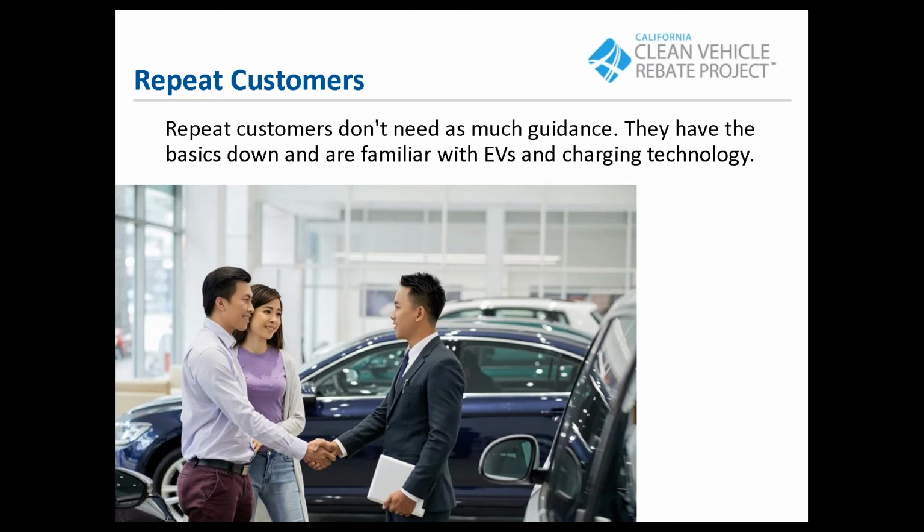And we have repeat customers, as in have already owned an EV before and are most likely very familiar with charging subjects, such as how it works, where to charge, associated costs, and things like that. However, if they're looking at a more modern EV, one thing to cover may be the onboard charger or rate of charge, as it may be much improved over their previous EV.